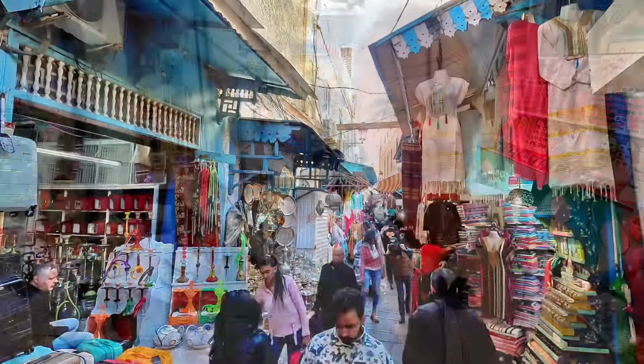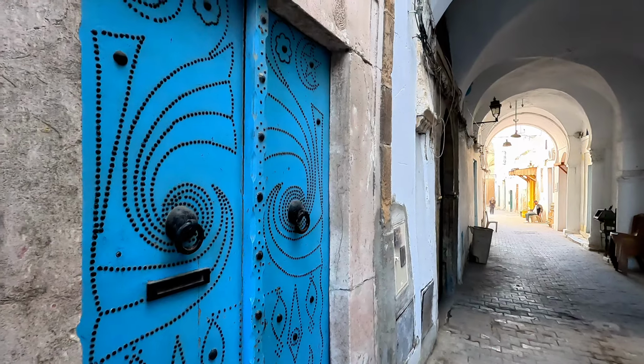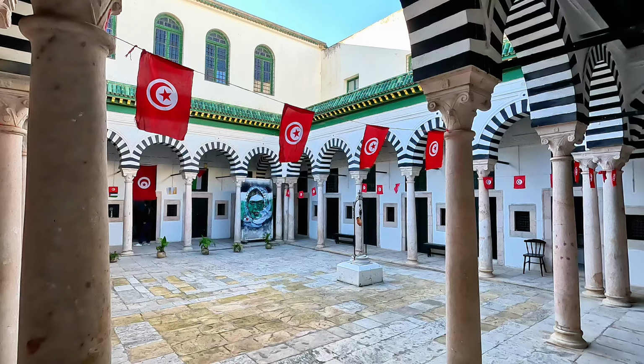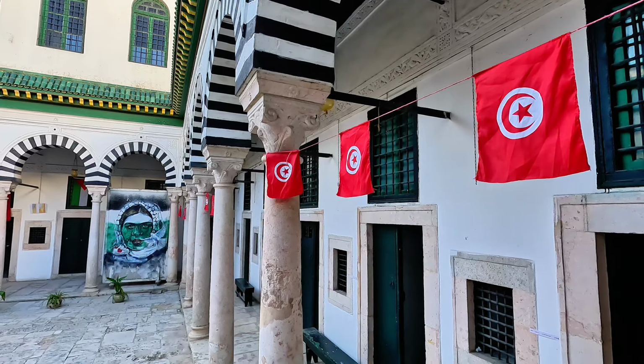Medina means city, so this is essentially the old city of Tunis. It is massive, covering a total of 668 acres. It is recognized as one of the most well-preserved Medinas in the entire Arab Muslim world. The Medina of Tunis is designated as a UNESCO World Heritage Site. It achieved that status in 1979. The UNESCO listing notes that there are around 700 sites or monuments or features of cultural significance within the Medina.